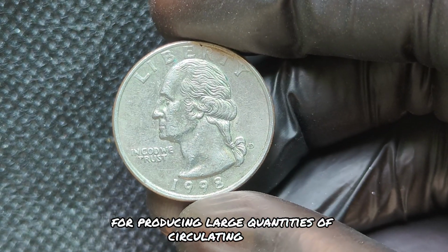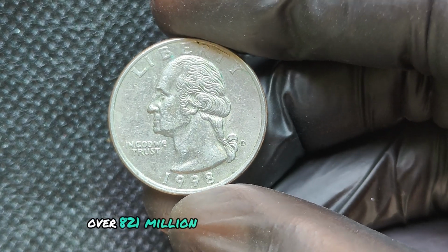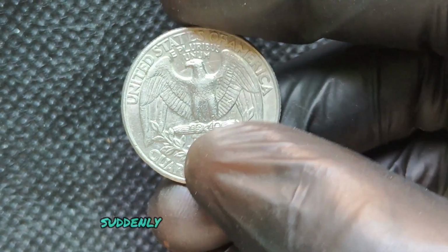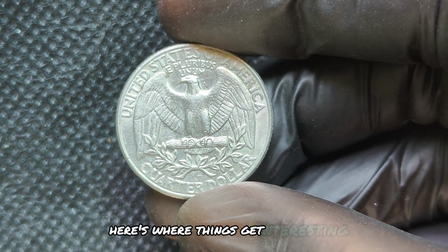The 1998 Washington quarter was minted at the Denver Mint, which is known for producing large quantities of circulating coins. In 1998, over 821 million quarters were minted in Denver alone. But why is this coin, seemingly common, suddenly making headlines for being worth a fortune? Here's where things get interesting.